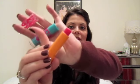The other lip products I've been loving, and I know I've talked about these before, are the Baby Lips Chapsticks by Maybelline. I bought 3 of these this month, and the 2 that I've been really liking are the cherry one and then the grape one. The cherry one is a red color. I think of all of them, that one's my favorite. It really looks like that red cherry chapstick, but it's really pretty on the lips.